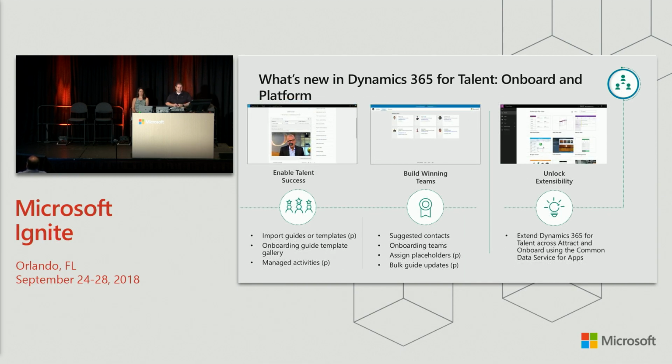As we look at onboarding and then talk about the platform here, on the onboarding side, we've done a lot of work to help you import your guides. This is about managing those guides and keeping them up to date. So importing guides between systems, you can now move them around, import them, or the templates themselves.